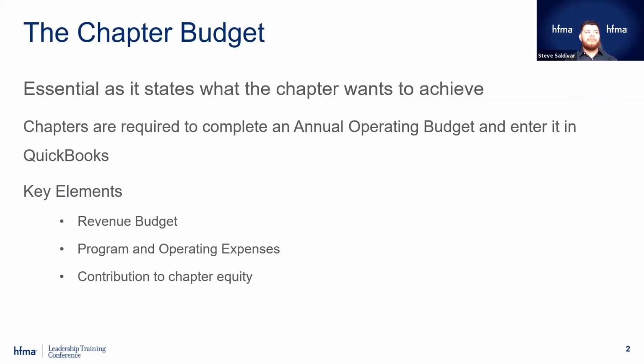So first up is the chapter budget. Basically it is a plan for what the chapter wants to achieve for this fiscal year. Chapters are required to complete an annual operating budget. Typically, the treasurers would review that with your local board, get buy-in from everyone, approval, and then we need you guys to enter that in QuickBooks.